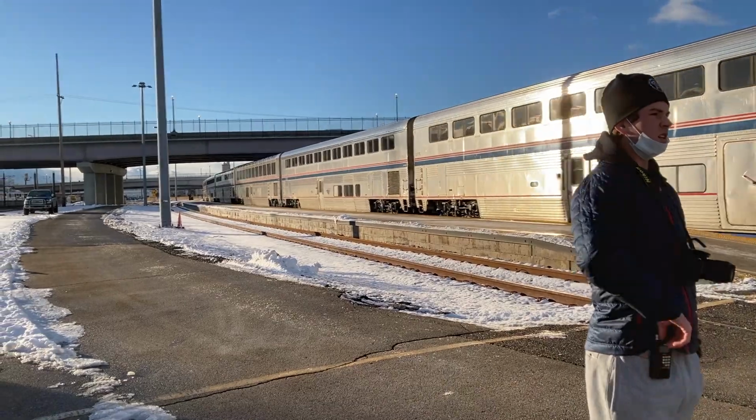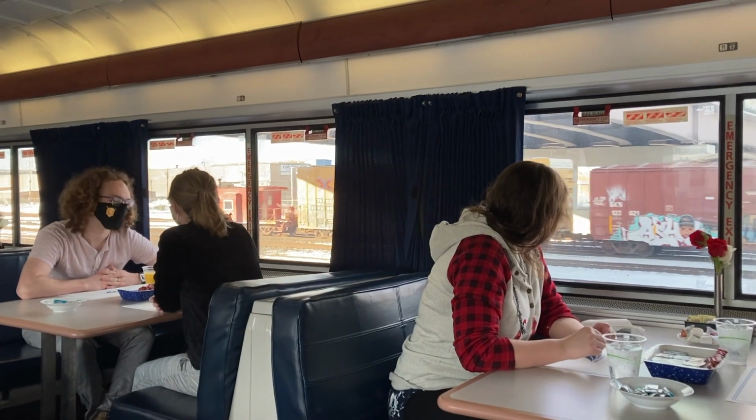The crew kept the dining car open longer than normally scheduled, so those of us getting on in Salt Lake City and Provo were able to get some food.